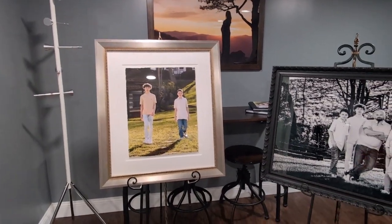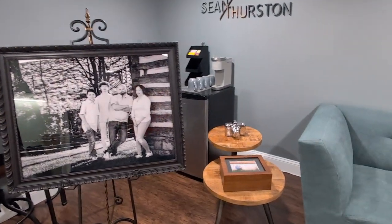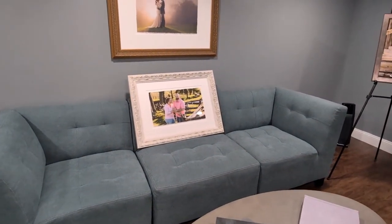Hey guys, just here at the studio getting ready for a product reveal of a recent family session that I've done, and I wanted to bring you along because I have a little bit of a problem and I want to show you. Come on. All right guys, here's the problem that I have. I don't have enough stands to show off all the wall art that this family wanted to purchase and hang on their wall to celebrate this season in their lives.